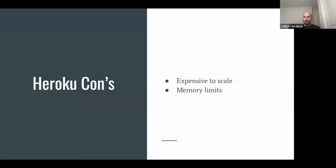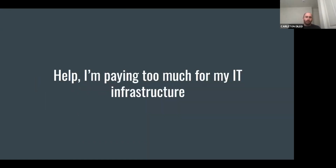But it's a double-edged sword because it's expensive to scale, and there are also hard memory limits. As you get towards the upward limit of Heroku, you start paying $250, $500 per dyno. So you could easily incur an exorbitant amount of expense using Heroku. And this was what was happening at Algoly. We were having to split off a lot of our work into multiple processes and distribute it, and we needed more memory for certain processes. It was very difficult for us to get an effective scaling platform that was not expensive. So, I'm paying too much for my IT infrastructure. What do I do?